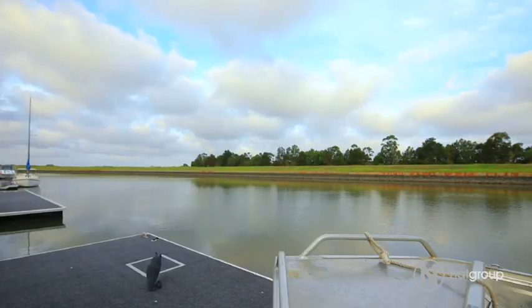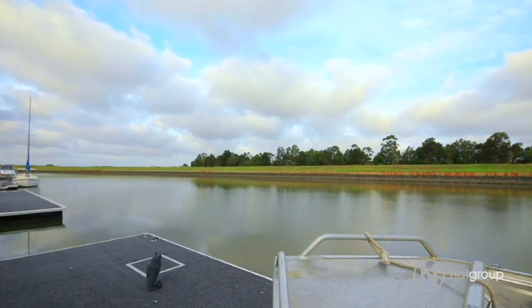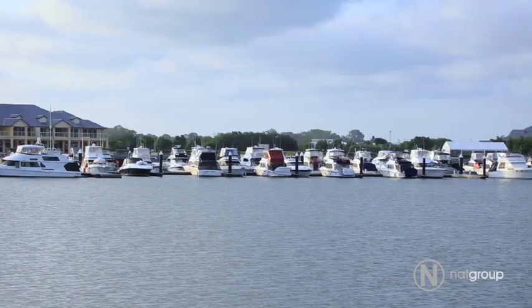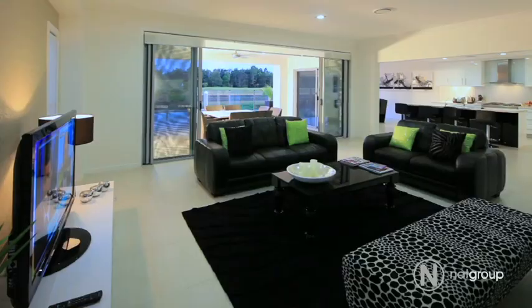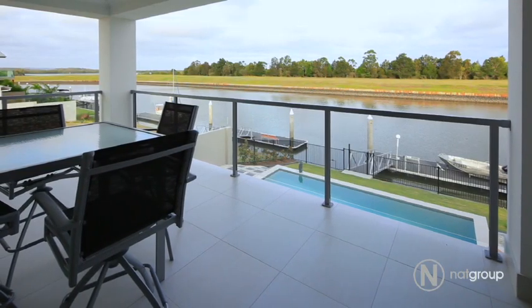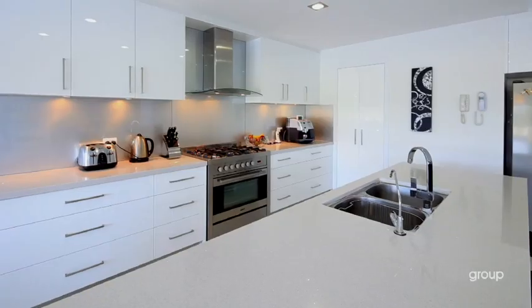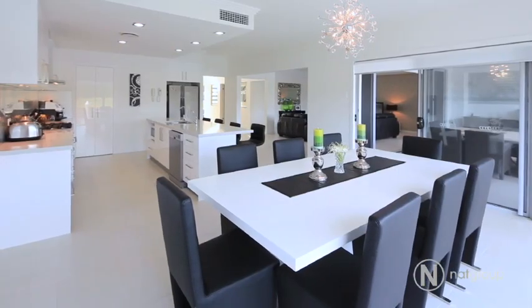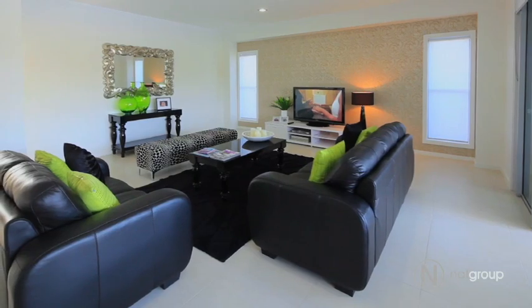This is a master planned community surrounded by pristine environment, natural habitats and wildlife, and woven with walking paths. Massive open plan living area with fantastic views over the pool and onto the water. The kitchen is for any enthusiastic chef. It is sleek and modern with high-end appliances and a centerpiece for all your entertaining.